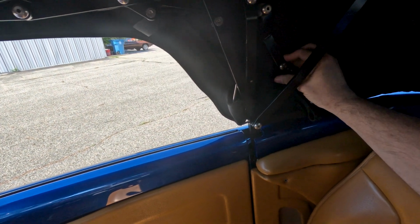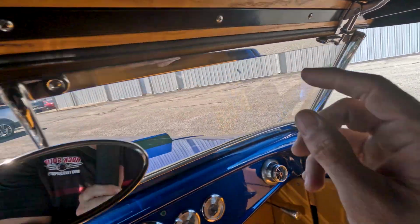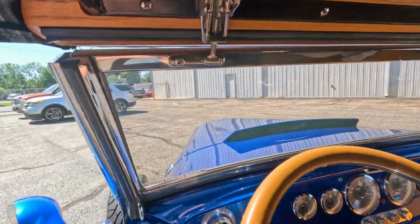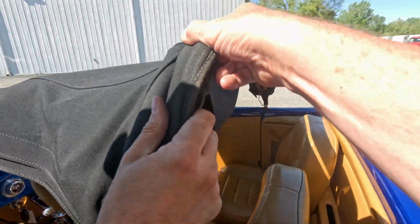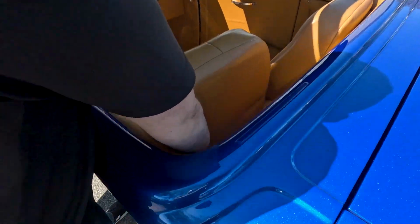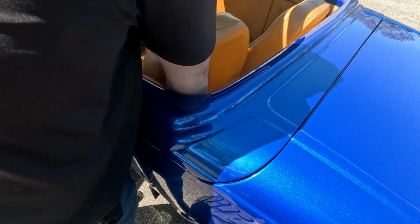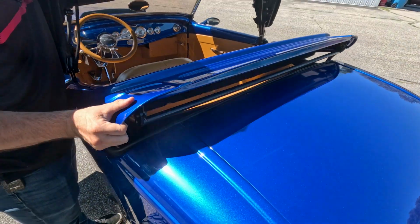When you put the top up or down, you just push it back in, get it buckled like that. Again, those are your 2 releases. Just make sure those release. Lift up the top. Down here, there's a little plunger. Just pull that to release, and you just pick that up.